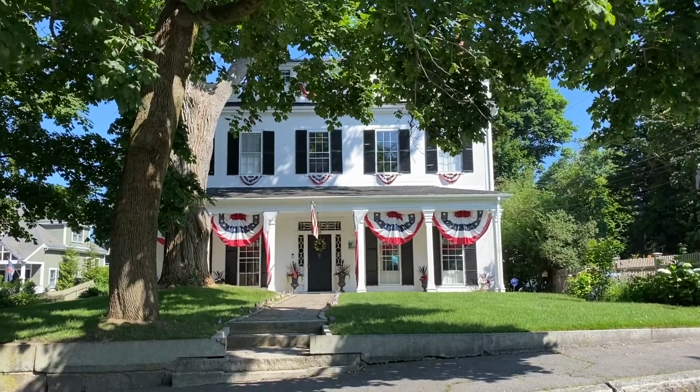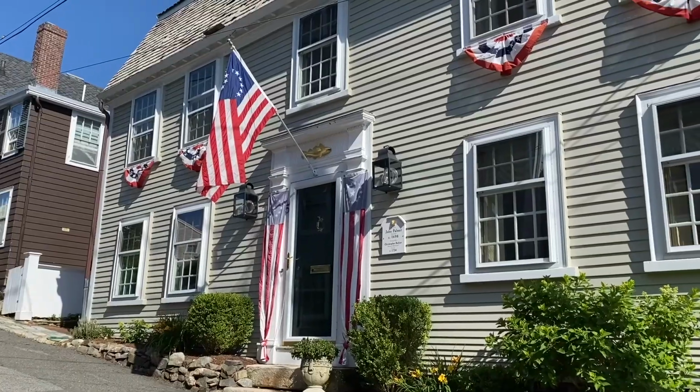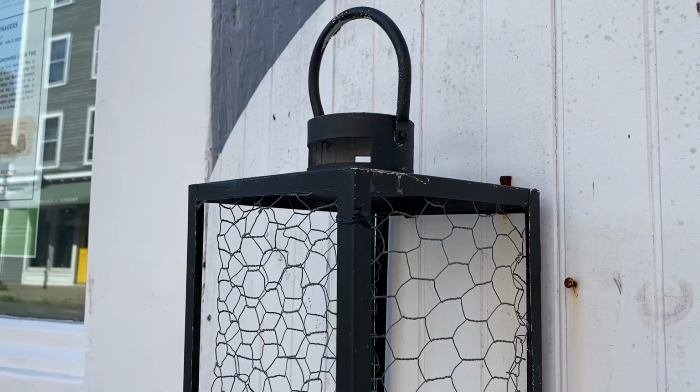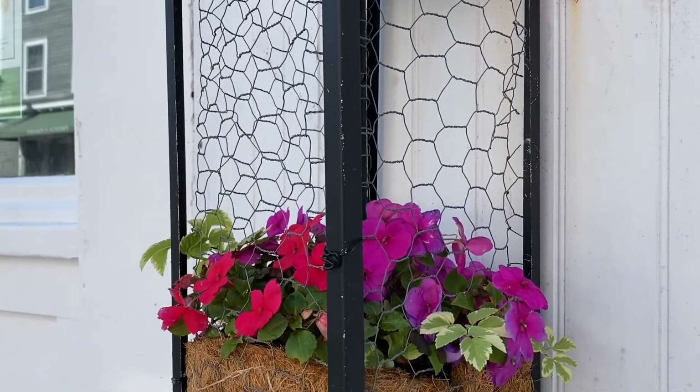And Marbleheaders show their patriotism with red, white, and blue adorning their homes. I'm certainly inspired by this. Could take a lantern, an old candle holder, and make it a plant holder.